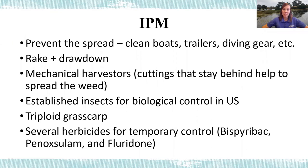There are established insects for biological control, and some of them have worked to varying degrees. Triploid grass carp can also control to some extent. But again, a lot of times when you have any part of the plant that stays behind, it can just regrow. Herbicides are mixed with results, and they only provide temporary control, but some of the ones that are rated as excellent are shown there.